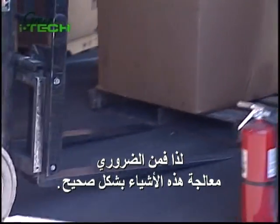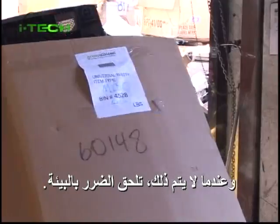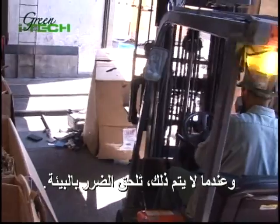Mercury, for example, is in the LCD monitors and the LCD flat screen TVs that we have. One eightieth of a tablespoon of mercury can contaminate 20 acres of water. So it is very important to handle this properly. When it's not done properly, it causes harm to the environment.